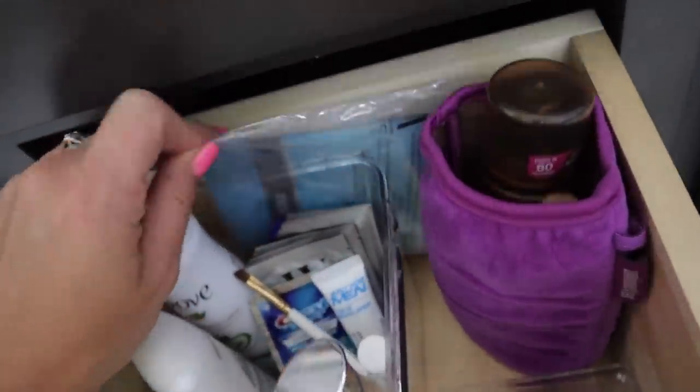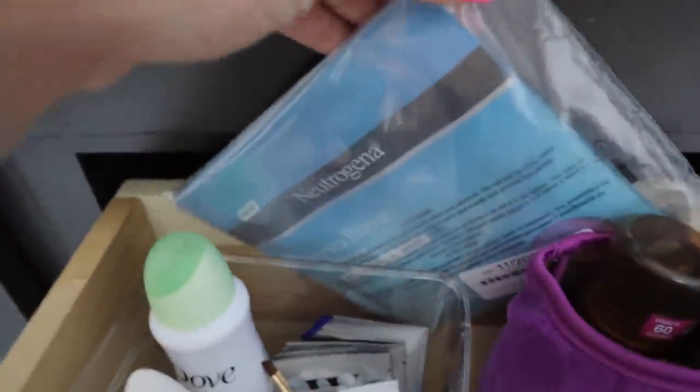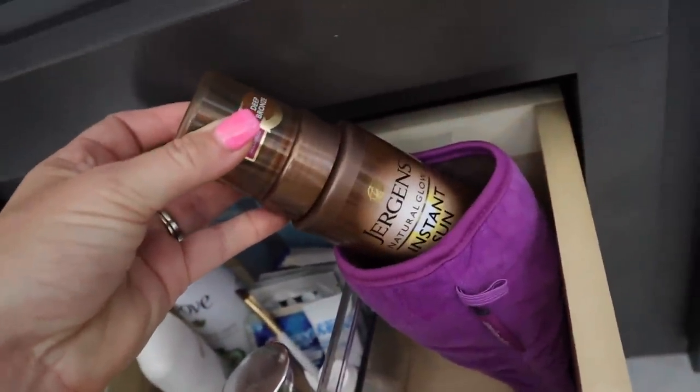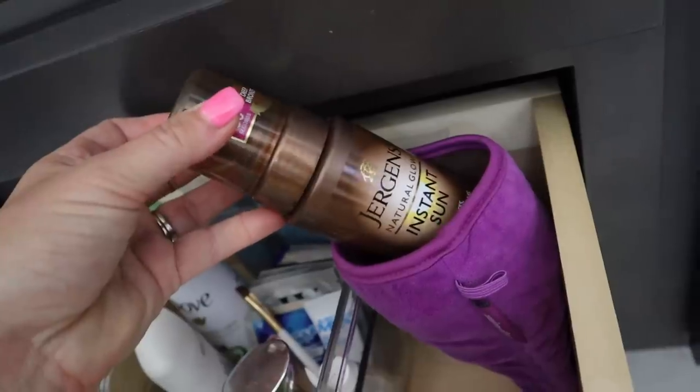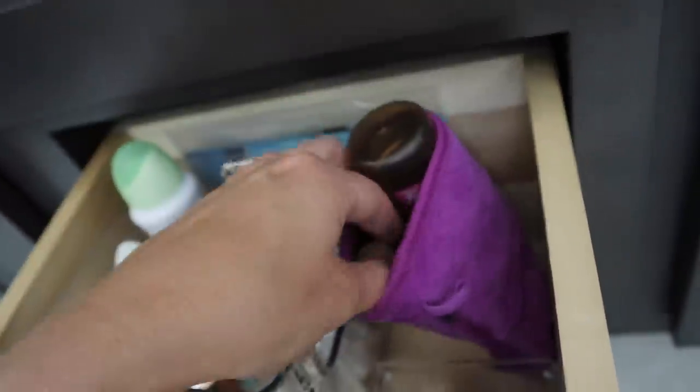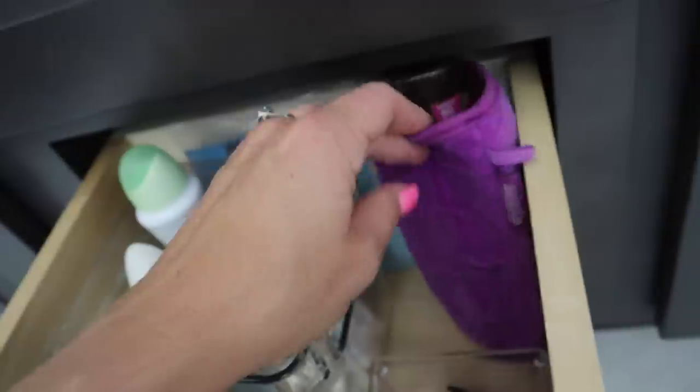Back here, I've got some face masks. These are my favorite face masks ever. They're amazing. Got my tanning mitt, my favorite self tanner, which I'm gonna start using probably this fall when I'm not outside in the sun all the time. But during the summer, I don't self tan. So there's that, and then my little brush that I use also.